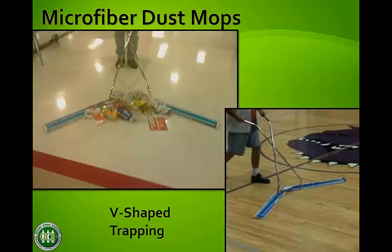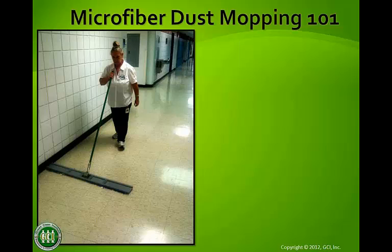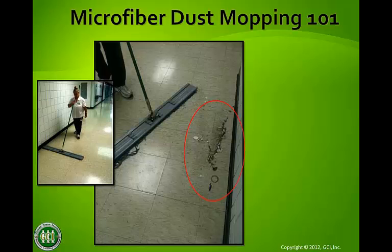So let's get to microfiber dust mopping 101. As you can see, the handle is adjusted to the worker here, so she's not bent over. The microfiber is collecting. You see the debris in the front of it. And whenever you come to the end, what you have is a pile of dirt, of debris. You don't have dust. You don't shake these out and create that dust storm for the worker to breathe.